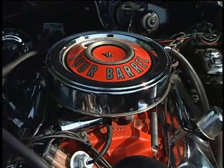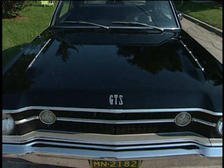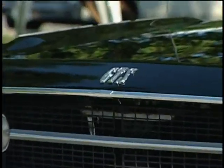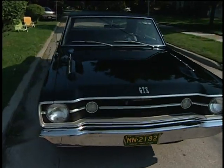Help was on the way in the engine department too. In the pipeline was a real muscle Dart with all the go-fast goodies. But Dodge was going to need a little help to get it into the showrooms. We'll tell you that story when the American muscle car returns.